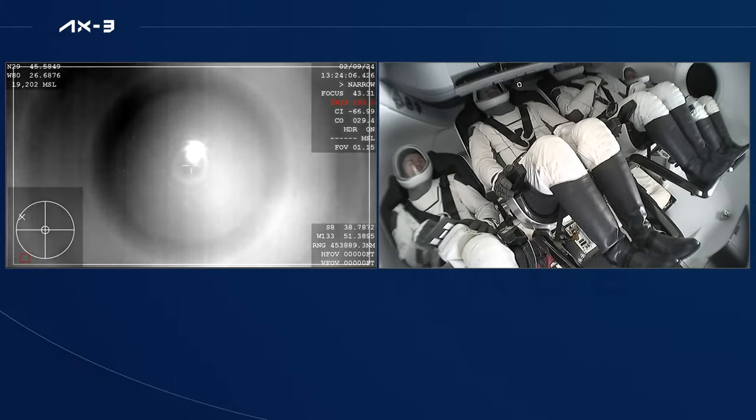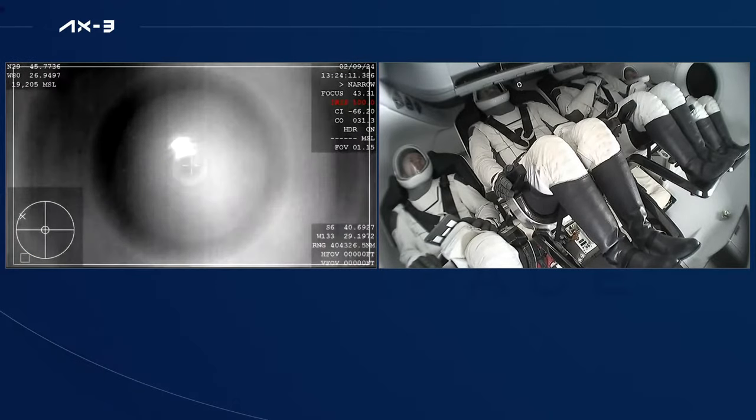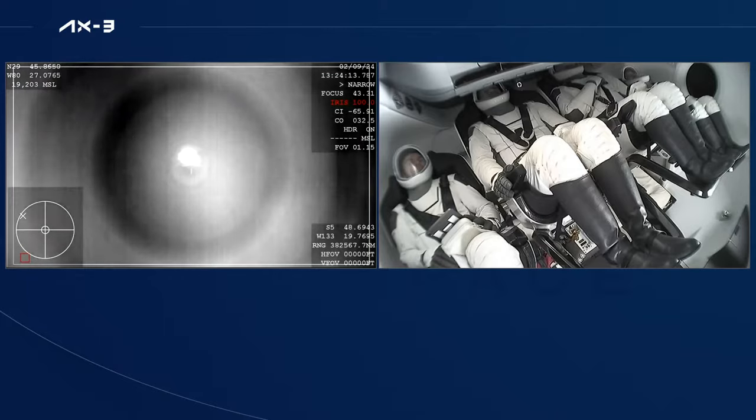Dragon, SpaceX, GPS has converged. Expect nominal drogue deploy altitude. Copy, SpaceX.